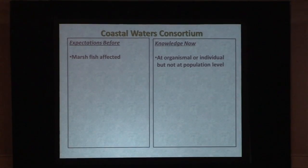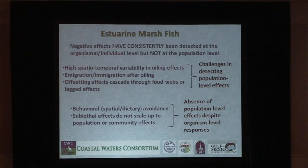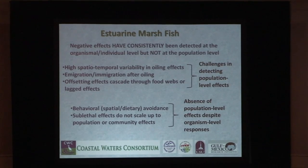We expected to see marsh nekton being affected. You can see it in the laboratory. You can see it if you look at the organismal level where there's high concentrations of oil. But if you're looking for population level or community effects, we just were not able to see those. And there are lots of reasons why maybe not. These are migratory organisms, although we've done tagging studies that show that they stick very close to their home range. Some of them do, but some of them move.